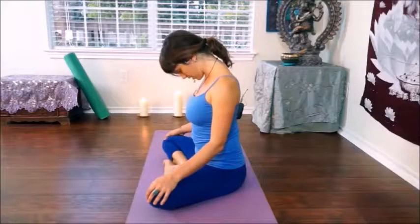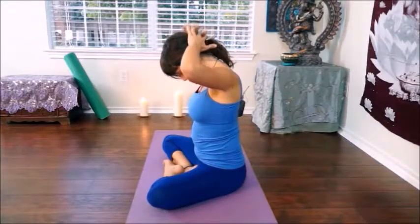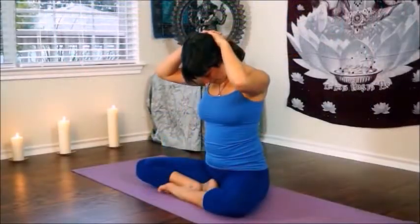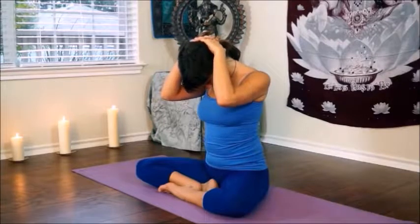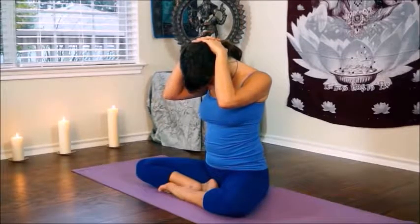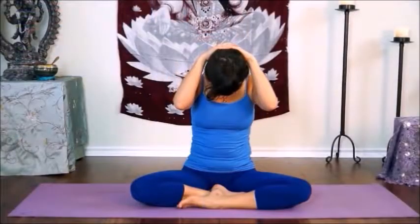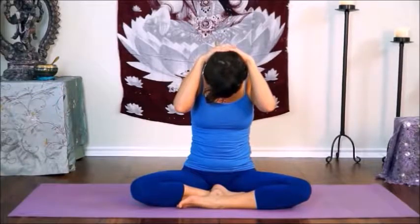This time as you look down, pause here, then bring your hands behind your head, interlace your fingers, then let your elbows drop down towards the floor. So now the weight of your arms will apply that gentle traction along the back of your neck. Don't forget your deep, steady breath.